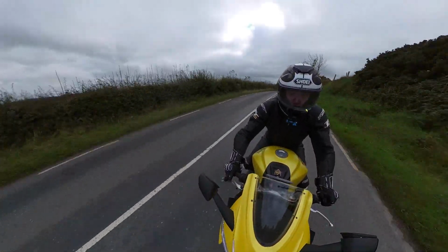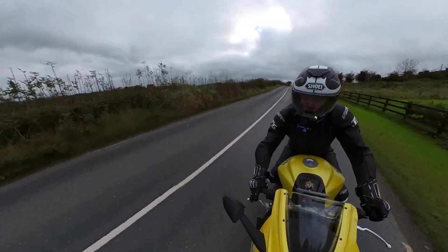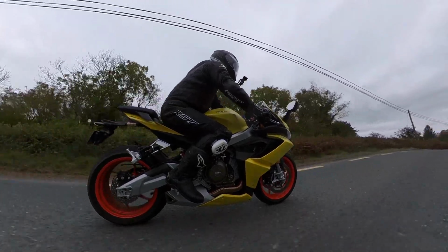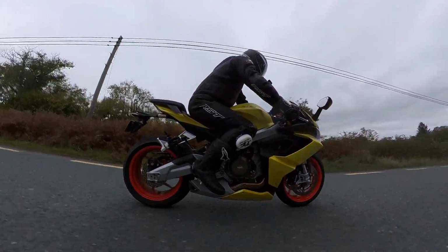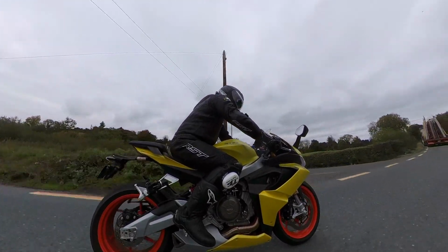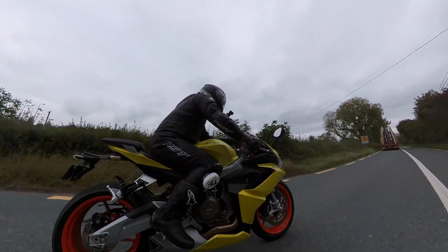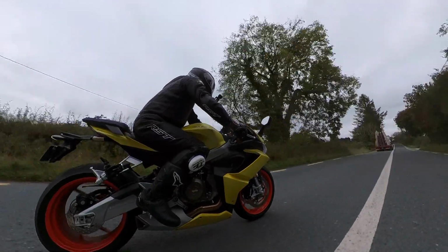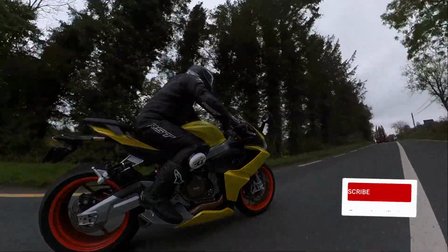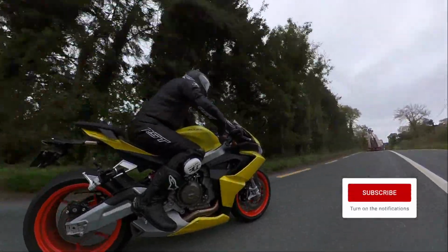It's always good to know that I have a back protector there, and all my other joints are protected. The gloves are brilliant. They're sort of feather light. I can feel everything. I can even feel the road through the handlebars with these gloves, which is obviously one of the features of kangaroo leather.